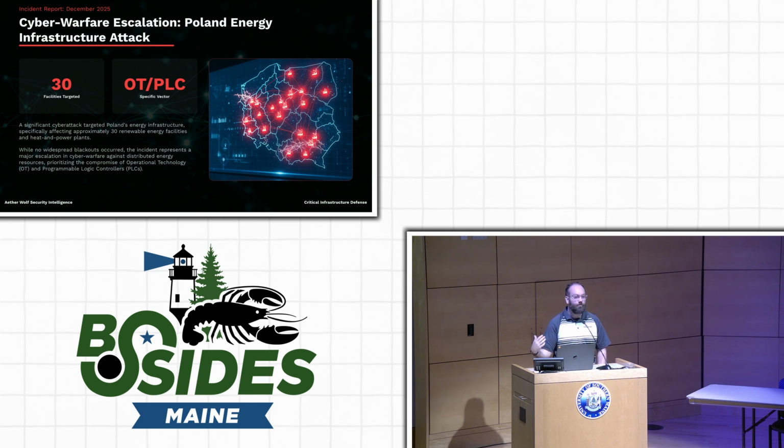So, we talked a little bit about some of the history. Now we're up to more recent attacks. This happened earlier this year. Poland energy infrastructure attack, 30 facilities targeted, and it was OT and PLC specific. This is one that we haven't seen in a while. We've seen a lot of IT, and then they pivot over to OT, again, not knowing what they're doing, and then the tabloids read, IT and OT hacked. It's like, well, yeah, they got to the OT side of the house, but they didn't know what they were actually doing. This one's very different.